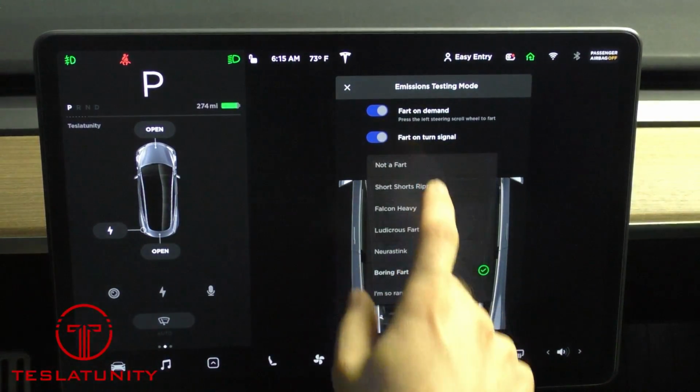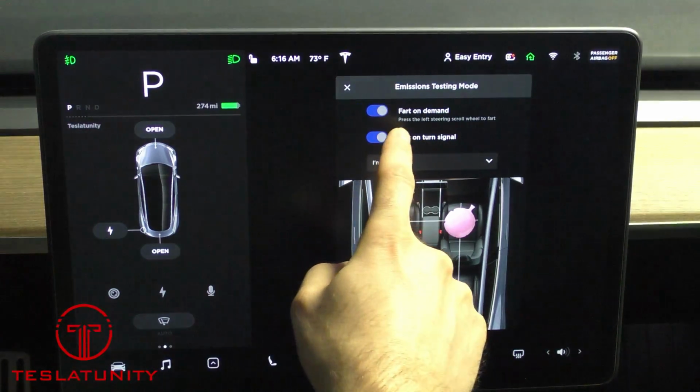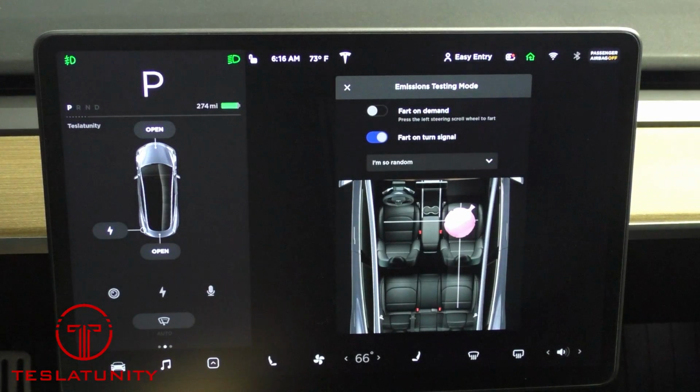I can't believe the car has this. So we'll see how long I can keep this on before it drives me crazy. But taking the kids to school today should be fun. I will be sure to use my turn signals. So I'll probably turn off fart on demand, and I will leave on the fart on turn signal for the kids. So we'll give that a go.